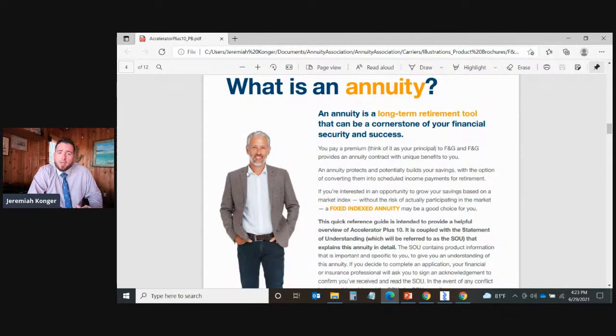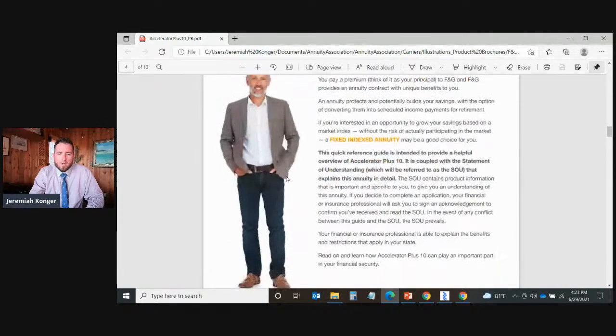So what is an annuity? An annuity is a long-term retirement tool that can be a cornerstone of your financial security and success. You pay a premium, think of it as your principal, to F&G, and F&G provides an annuity contract with unique benefits to you. An annuity protects and potentially builds your savings with the option of converting them into scheduled income payments for retirement. If you're interested in an opportunity to grow your savings based on a market index without the risk of actually participating in the market, a fixed indexed annuity may be a good choice for you.